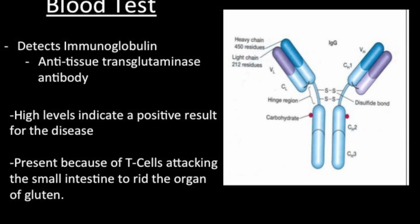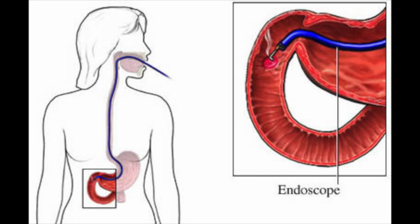Although this is a preferred practice and usually successful, the only sure way to test for the disease is through an intestinal biopsy. The procedure involves use of an endoscope, a long, thin tube which is inserted through the mouth and stomach and into the small intestine where tissue samples are taken.